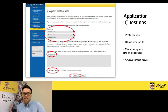There are character limits to each one of the application questions, so we recommend actually doing these in a separate Word doc and then just copying everything over. You'll also be able to mark all your questions as complete to track your progress, and always press save on everything you're doing. But again, we recommend doing all of the writing, the proofing, all of that in a separate doc and then just copying it all over when you're done.